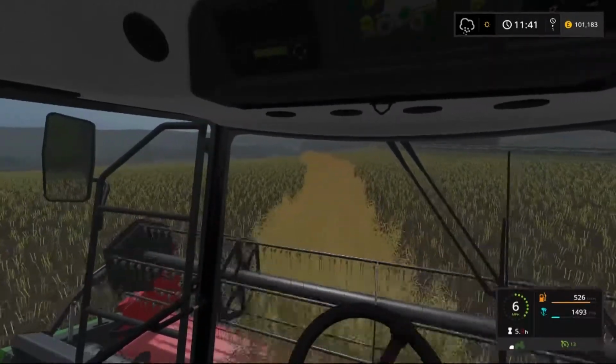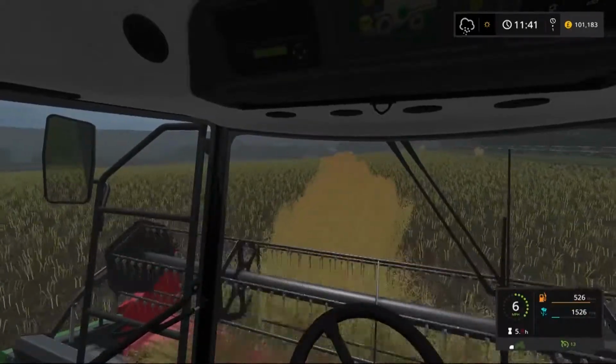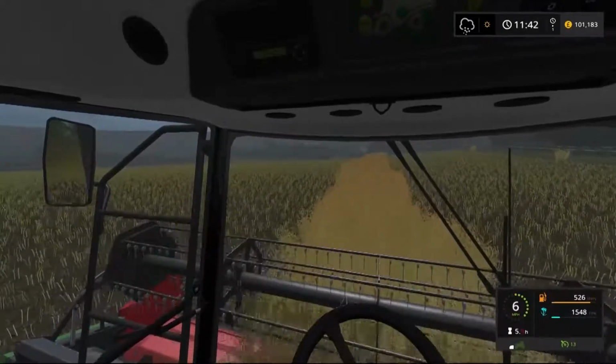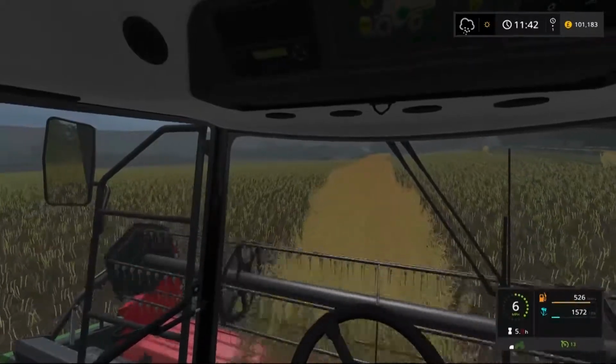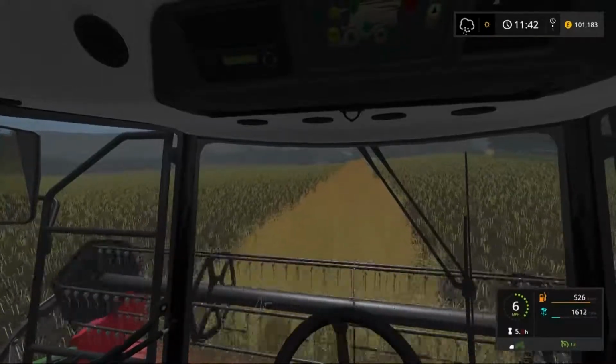Alright, so the last strip down, we'll empty this back into the trailer when we get to the bottom, and then we might even just try and sneak into that next, get some headlands off the next field done. So I will catch up with you in a moment when I finish this, and we'll see what we can do.